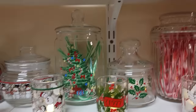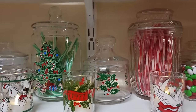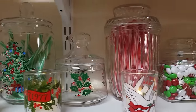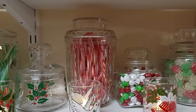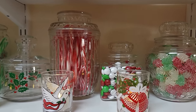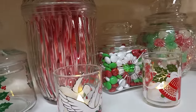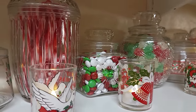Oh, there's a little blue showing there. And that one's possibly new, the holly one. I had thrifted that one probably in the summer months with the candy canes in it, but it's nice to have a taller one for that. There's another one that I showed you I thrifted with a beautiful star pattern on it on every side. Oh, that is so cool.